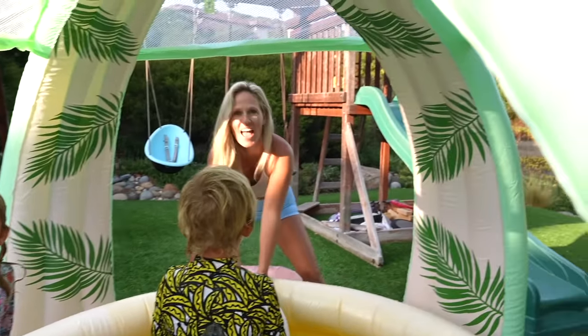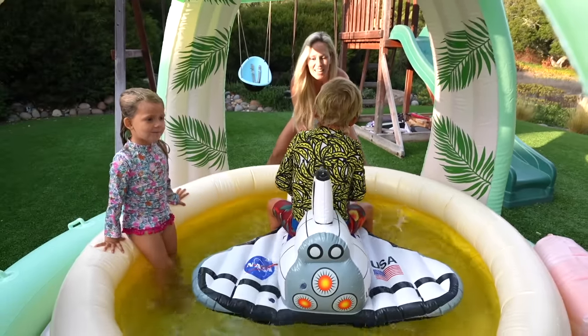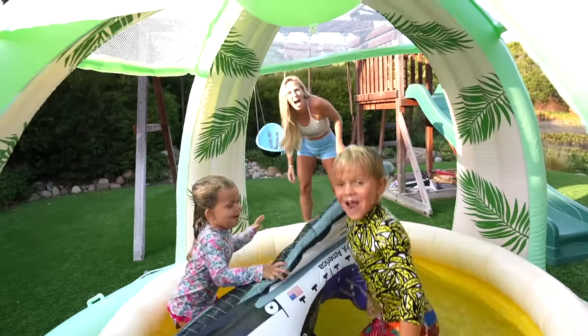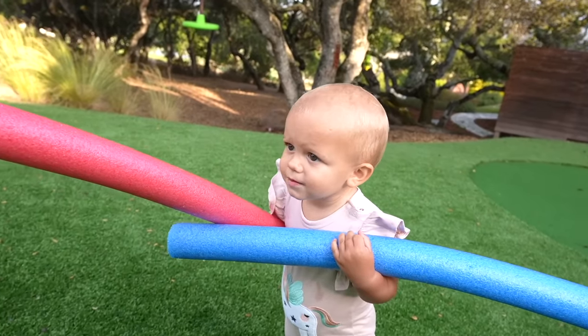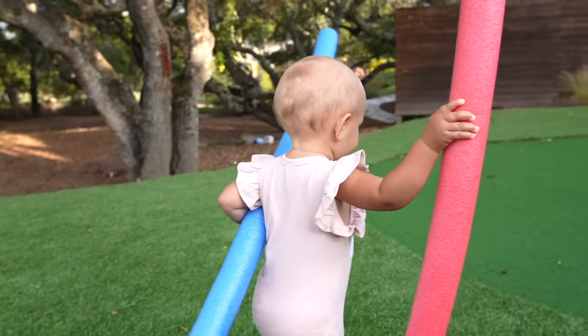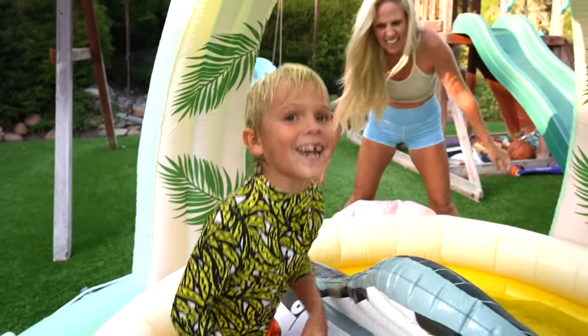Do it again! Okay, Rara, you getting on again? She's like, no, that sucked. 3, 2, 1, what do you think, Bo? You wanna go? Oh. Okay. Well, Bowie's out. Are you guys having fun?